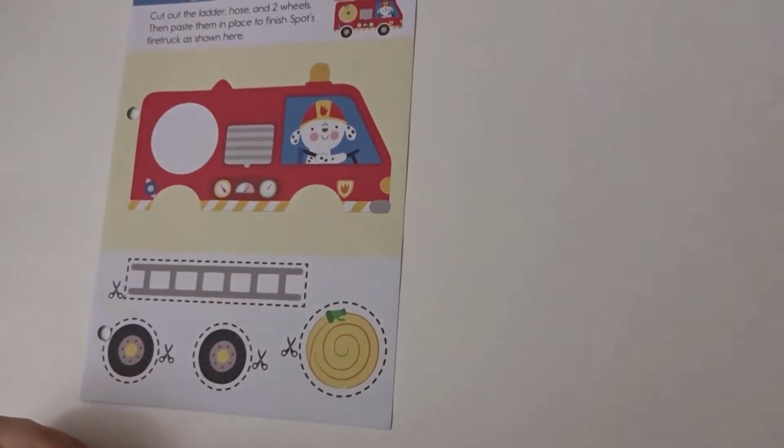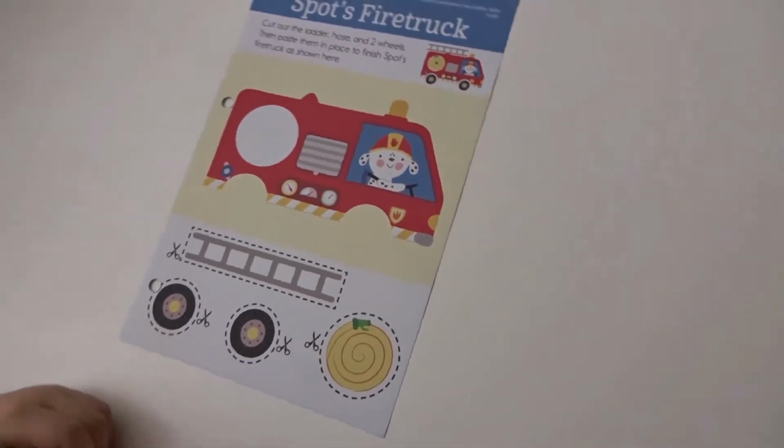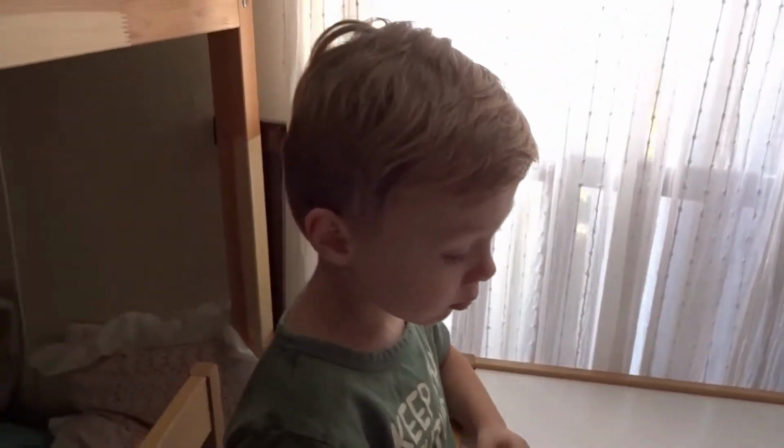So can you take your scissors and cut those items out and then glue them onto there to finish Spot's fire truck? Do you think you can do that? All right.